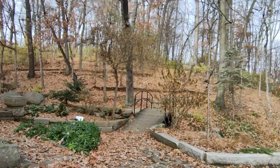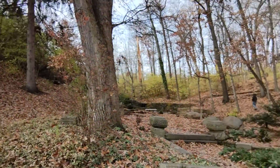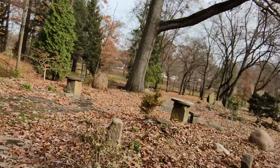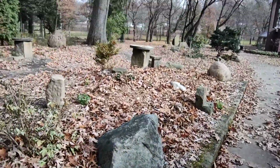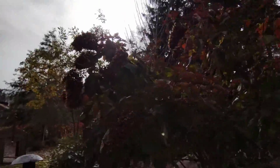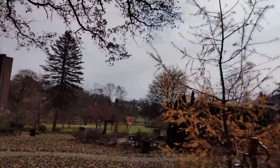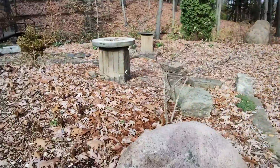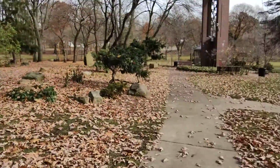I won't go all the way up there because we're running low on time. But I mean, look, I'm not too close to this guy up there. He's up walking around, enjoying the day. All these different stones. Some plants and trees that are still alive. But where it's not, it still looks great.